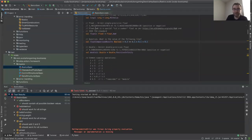Yeah, that is the IEEE 754 standard, Pavels, which describes how they're actually represented and how they work. I think it's similar in Scala, as we're using the JVM, and it works the same way as in many other languages. Okay, and then there's double, which is a 64-bit double precision float.